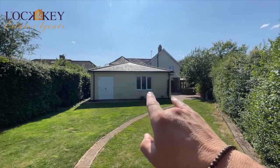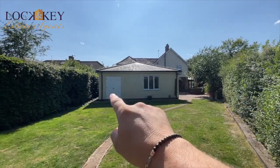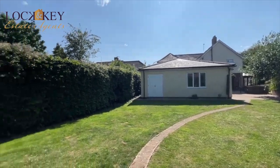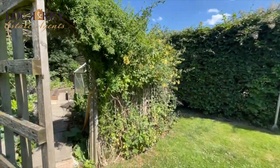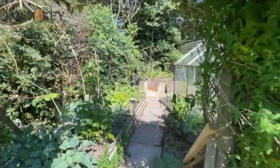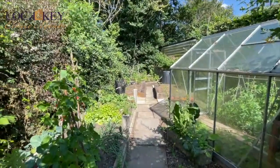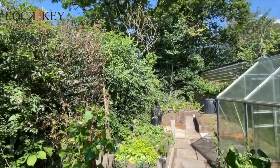I'm going to show you this in a minute because again that extension comes out. There's a nice big workshop in there as well. There's a little wet area. If you ever have dogs or kids you want to dry them off, you can do that. And then we're into this cute little veggie area here. It's quite small, it's just a little cute area. But you know, if you want to grow your own, you can.